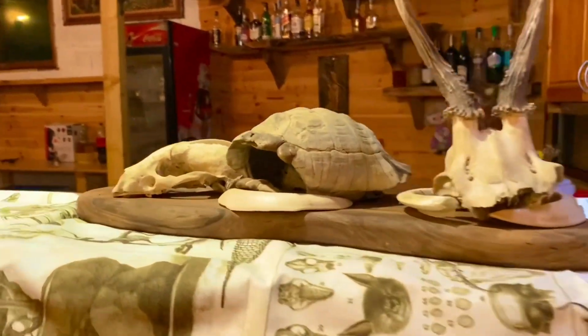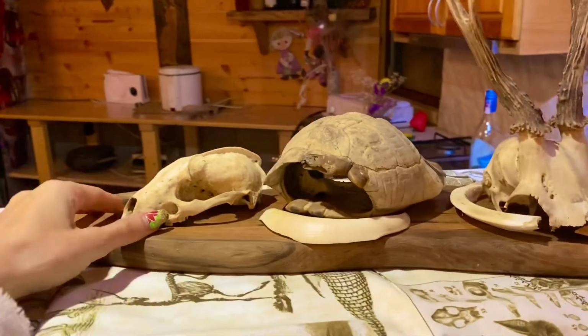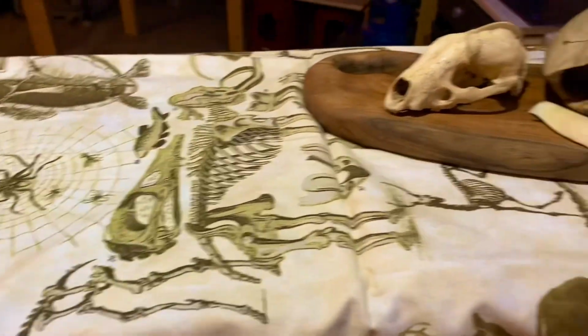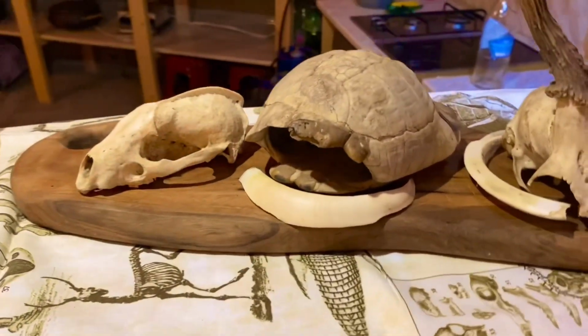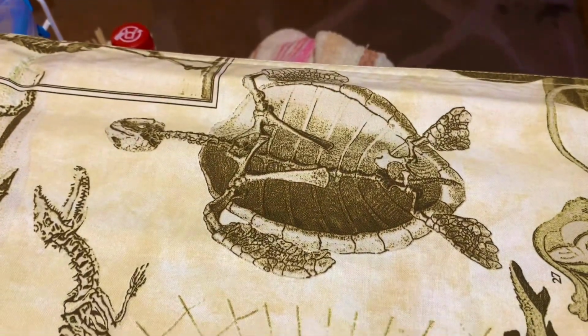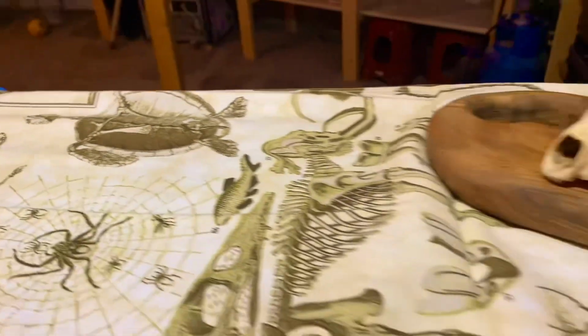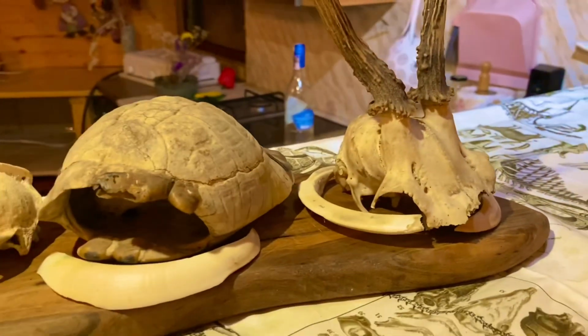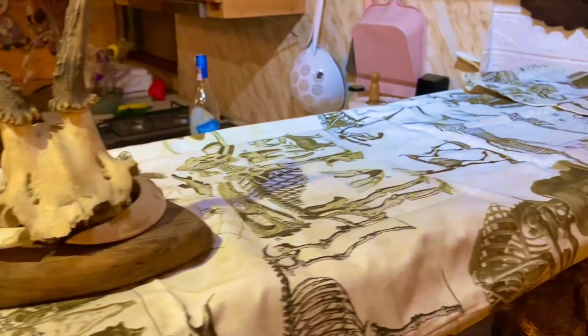And look, these are just random things that I found. This is a jackal head, and I figured, hey, this works absolutely perfectly. You've got skulls here. Turtle shell, there's actually a couple of, there you go, turtles right here on the table runner. The deer head. Boar tusks. And yeah, we just put it together.